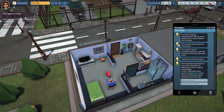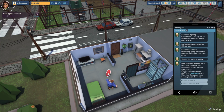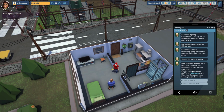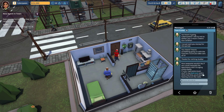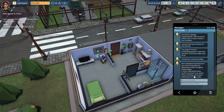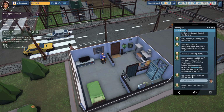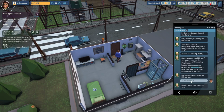There it is. Let me see. How awesome. Well, let me get that heart. How awesome would it be if you could renovate the apartment a bit? It's aging pretty badly. If only I had some music stuff in my bedroom and a little free time. I'll take that heart. Sure, let's do it. I just sent the money. All right, buddy. Let's do it. Let's go.